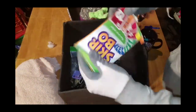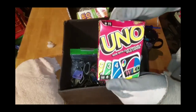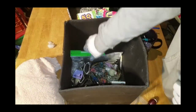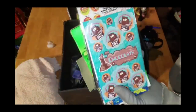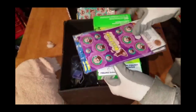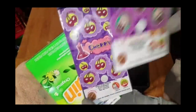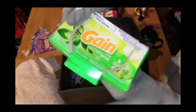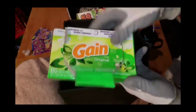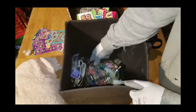We got a few more things here. Skip-Bo. We've got Uno. Look at that. We got some chocolate scratch and sniff. Can never go wrong with chocolate. We've got some root beer scratch and sniff. And we got some cherry scratch and sniff. And we've got Gain. That's what I need. I need Gain or I break out as well because of my allergies.